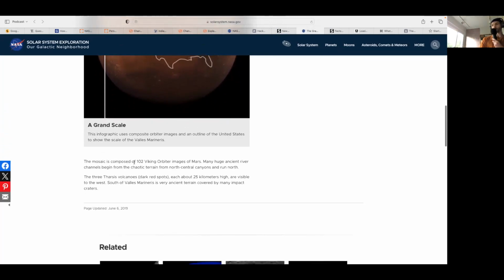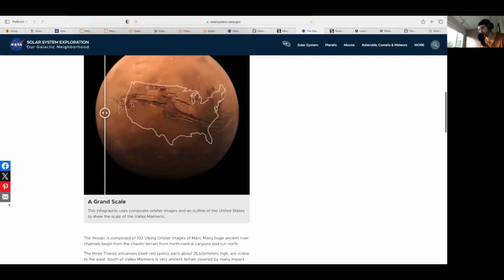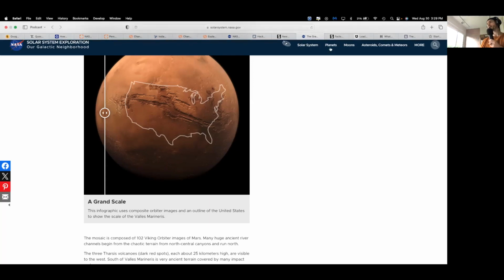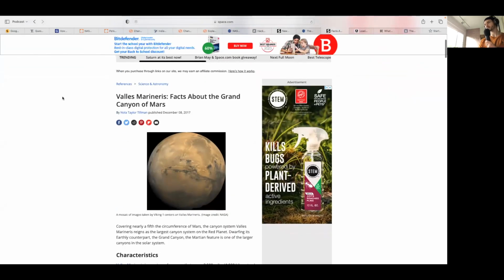The mosaic is composed of 102 Viking orbiter images of Mars. Many huge ancient river channels begin from the chaotic terrain from north-central canyons and run north. The three Tharsis volcanoes, dark red spots, each about 25 kilometers high, are visible to the west. South of Valles Marineras is a very ancient terrain covered by many impact craters. You can kind of see here to the left. Right here, that's what they were talking about. And now let's kind of go here and talk about the Valles Marineras.